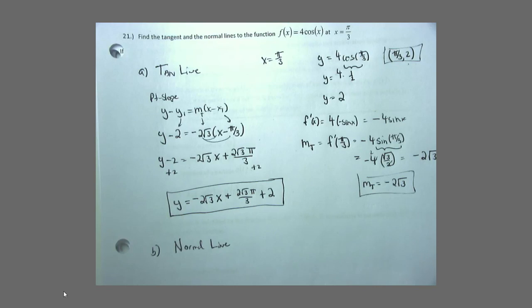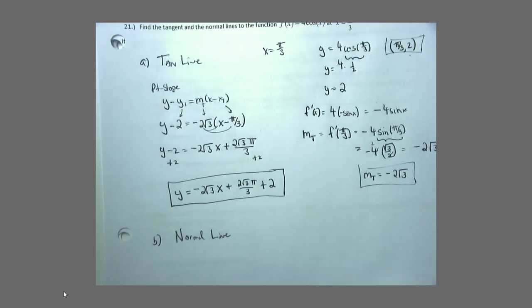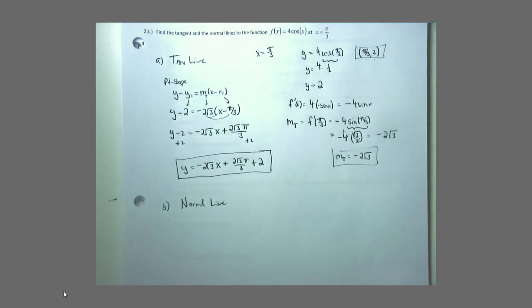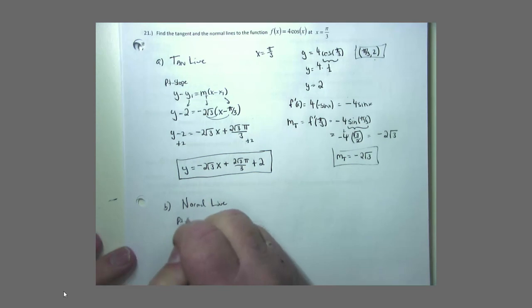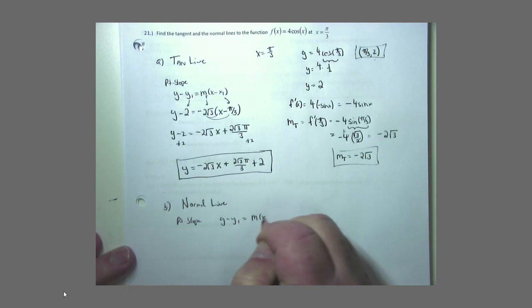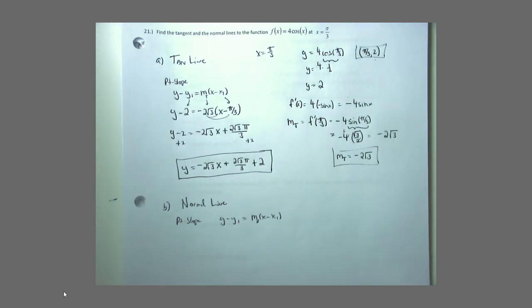But now, part B asks you this. What is the equation of the normal line? Find the equation of the, don't care what the word is, line. What am I going to use? Point slope again. So the point slope formula is y minus y1 equals m times x minus x1. Slope of the normal line, so we'll put a little subscript on that there.